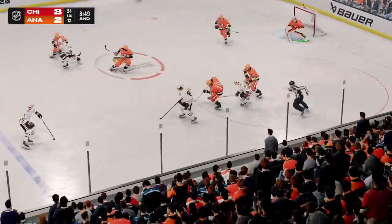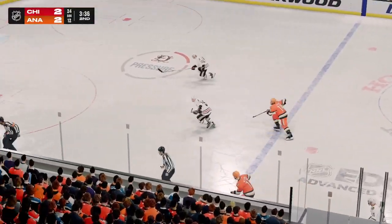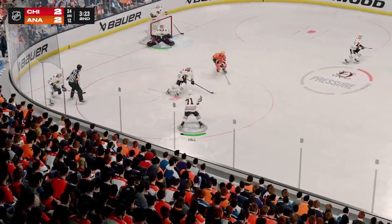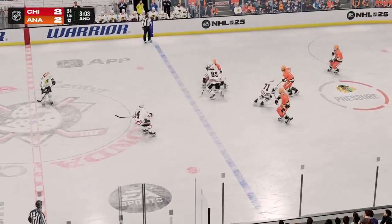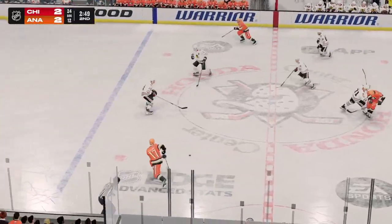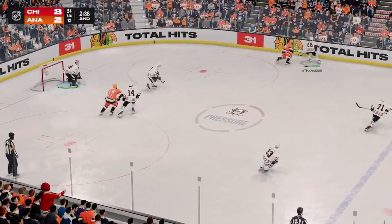McTavish has won it off the faceoff. Here's a short pass to Killorn. Sent into the offensive zone. Chicago's got a hold of it against the wall. Great reach with the poke check. The Ducks have played from the defensive zone. Dishes it to Killorn. Broken up by Kurchinski.